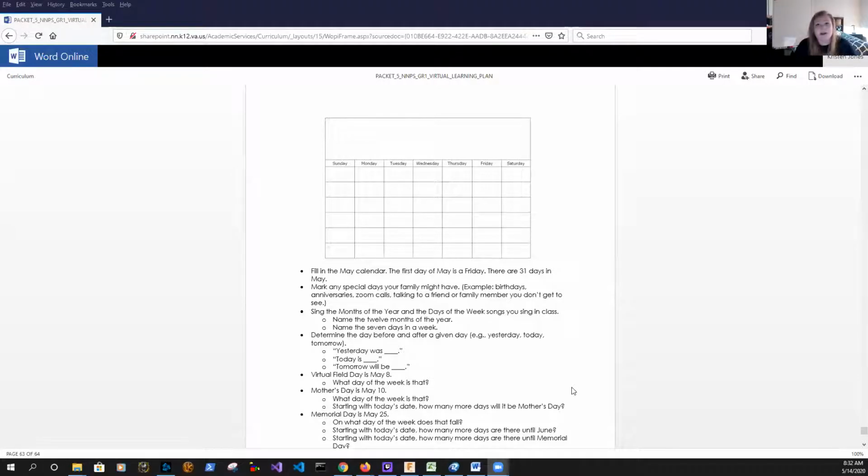Math today is a bit involved. So first thing you're going to do is your daily calendar talk. So that will be the page that we've been practicing with. You should have your May calendar filled in, and you're answering those daily questions. The months of the year, the days of the week, what was yesterday, what's today, and what will tomorrow be. Answering things like, if today is the 14th, what was yesterday? Just so we're familiar with the calendar and able to quickly get information from it. And the more we practice, the more we'll be able to do that.